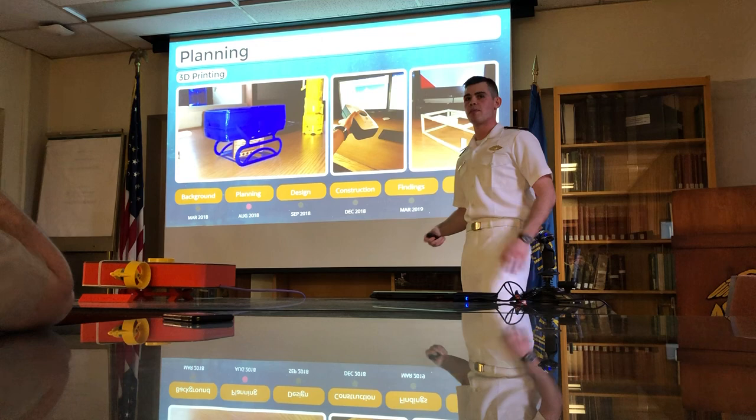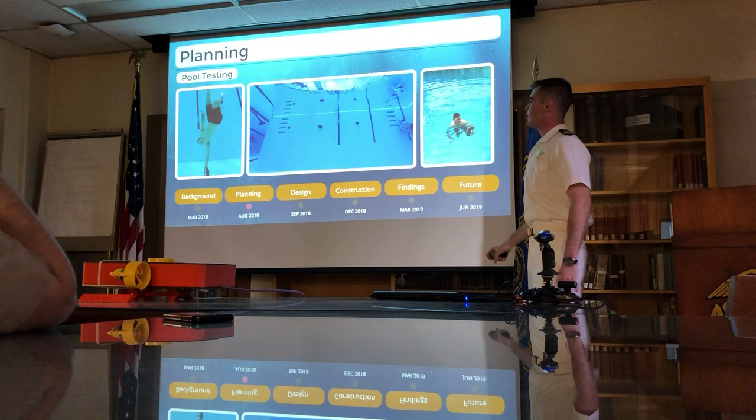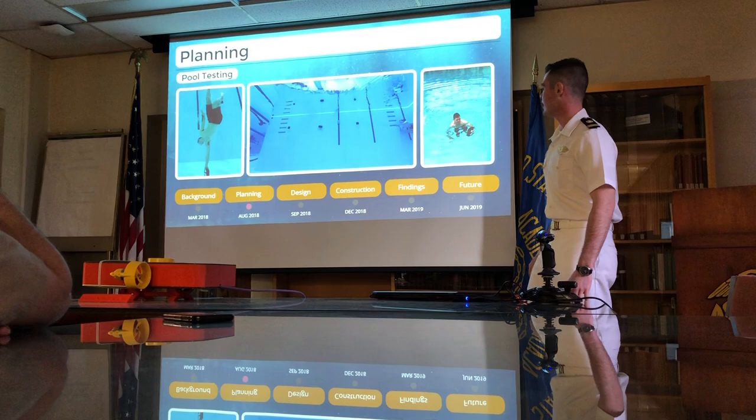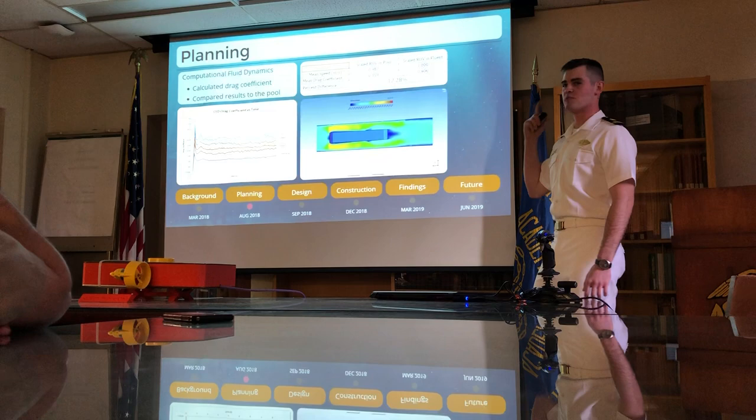So then we did some pool testing. We dropped it from a known height, and with that distance, we could calculate the speed, and with the speed, we could get the drag coefficient, start to see the forces that were going to be on the model. Here's some pictures of us doing that. Dr. Perez was dropping it from the surface, and I was in the pool with a little watch timing it. That was back in September.